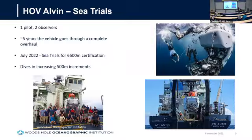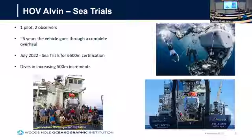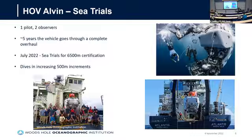Every 5 years, this vehicle goes through a complete overhaul. Everything gets unbolted, inspected, replaced. But this was a special overhaul because this was to send it down to 6,500 meters, which is a big certification. They're certified by the Navy, so there's a lot of paperwork and a lot of checks that have to be done to get this certification. So in July, we left Woods Hole and did 500-meter increment dives, getting those certification checks until we reached Puerto Rico off the coast. And we were able to get that 6,500-meter dive, the certification. But because there are sea trials, this also allowed us to do some other engineering work.